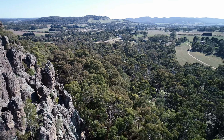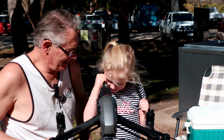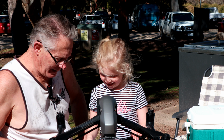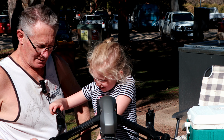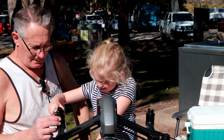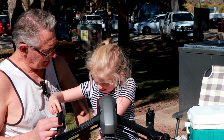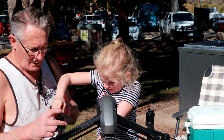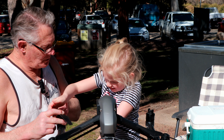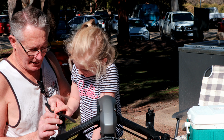Now, okay, Lara's going to put the props on. So, what have you got? You got a white one and a red one. Which one does the red one go? Here. Okay. Bit fiddly, isn't it? And what drone's this called? It's called an Inspire. Isn't it? Inspire, mm-hmm. Okay.